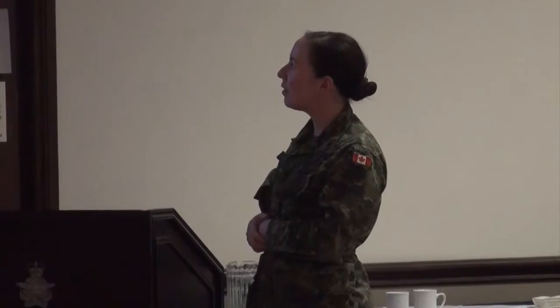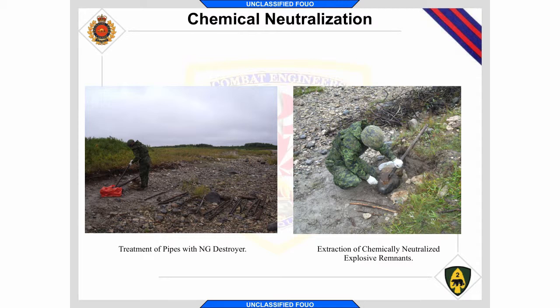Next. I've already hit on this one, but that's just a couple shots of the nitroglycerin bath over on the side, or the NG destroyer bath, and our ammo tech doing his work there on the extraction pieces.